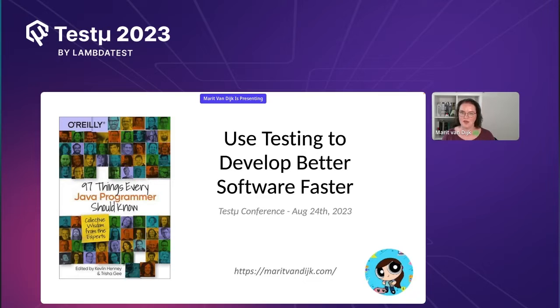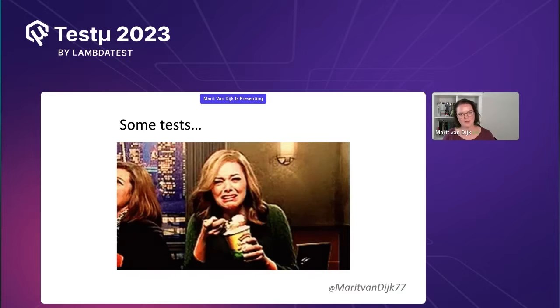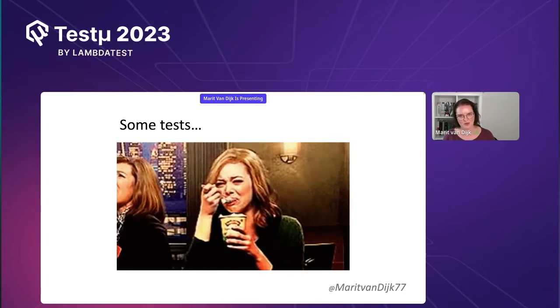I will tell you a lot of things that you probably already know, but I'm also going to show you some examples of why I'm still saying these things. Because to be honest, sometimes I look at the tests for a project and this is how I feel.